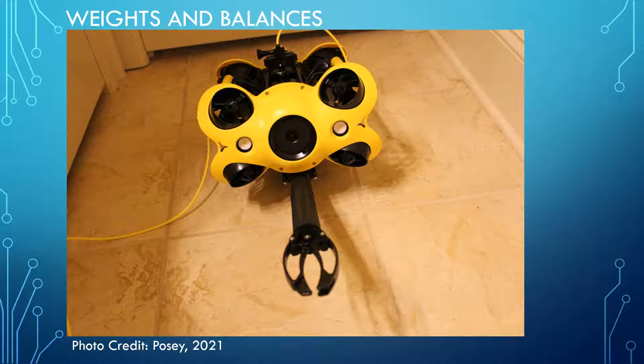Now, underwater, it's no big deal because the thrusters are all computerized and they keep everything level in spite of the added weight of the arm. And even if you pick something up, it will compensate for that within reason. But you can imagine what it would do to your weights and balances if you do pick up a heavy object on the bottom and bring that to the surface. Typically, it'll perform fine underwater, but once you get to the surface, all bets are off. You've got to kind of be ready to catch it.